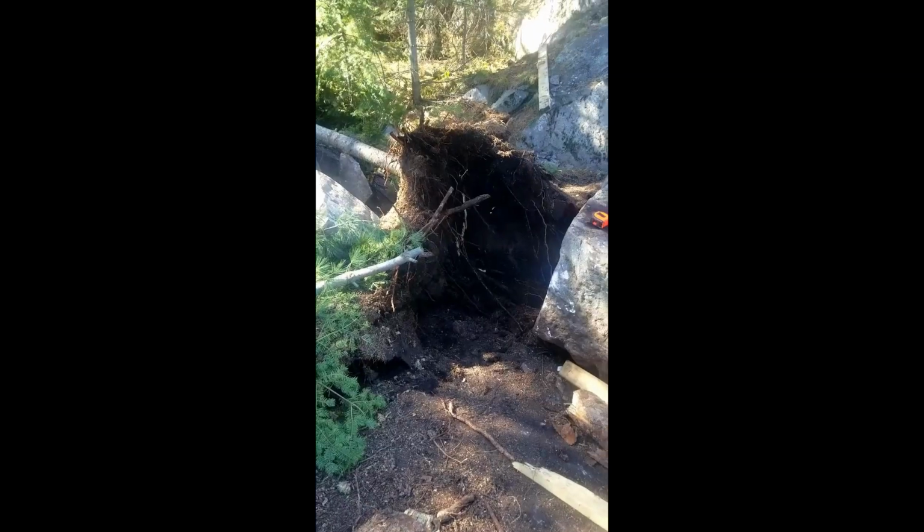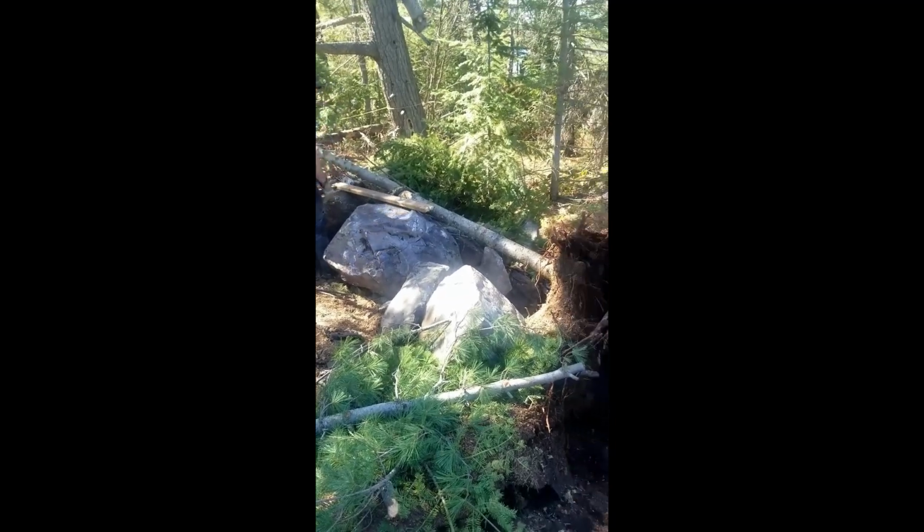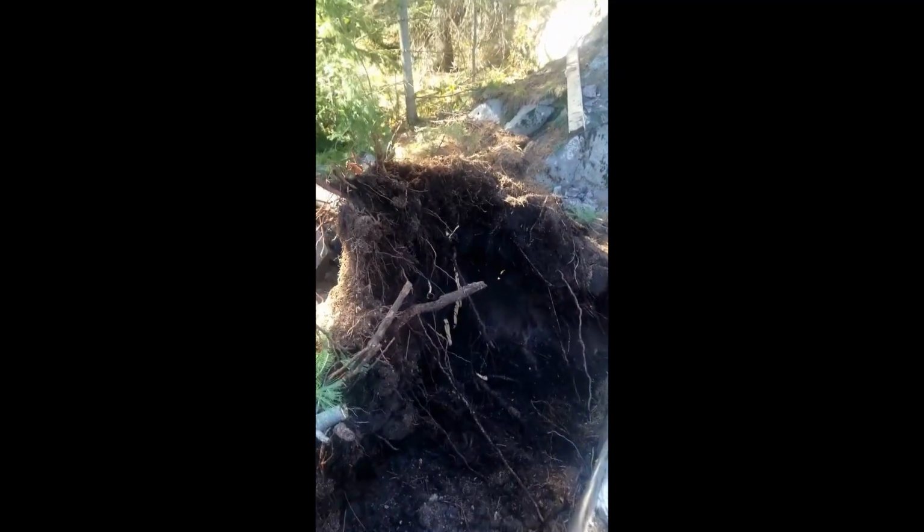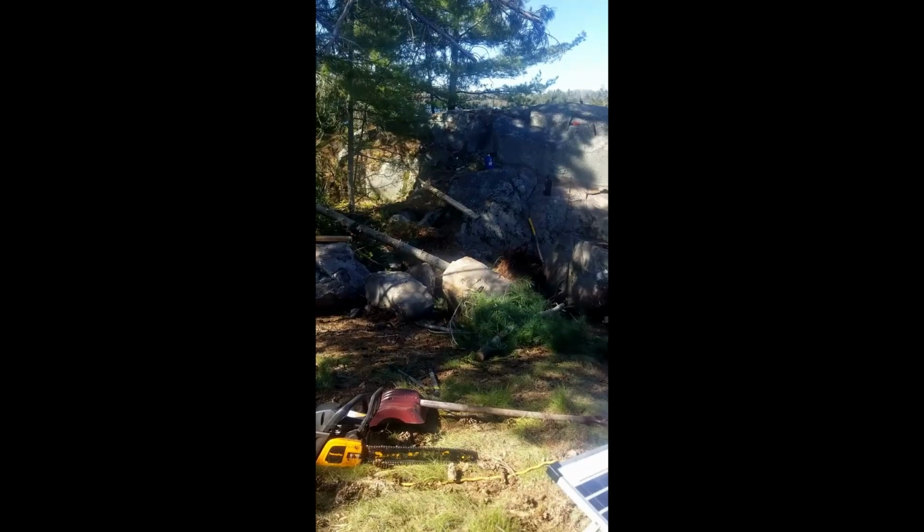Woohoo! So this is another way of taking a tree out, which includes the roots, which has been a big challenge for us when doing the site clearing. So it pulled right out by using the winch.